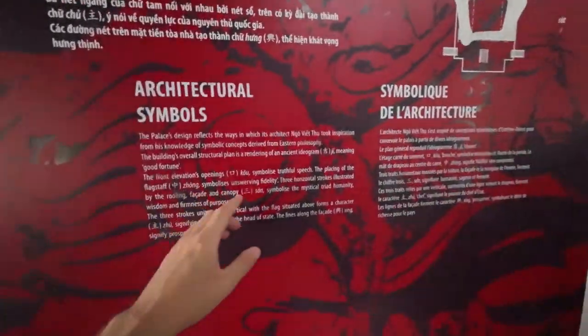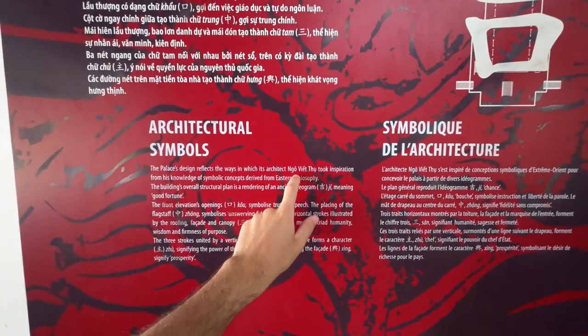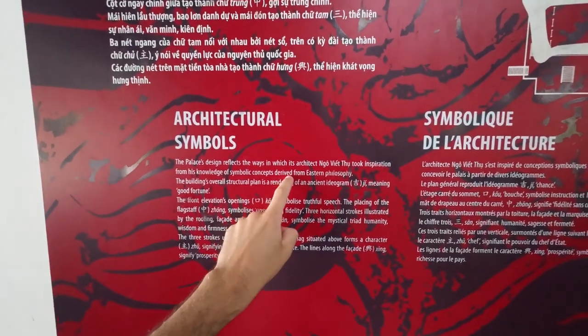I was reading in here, as you can see, it says that the architect took inspiration from his knowledge of symbolic concept derived from Eastern philosophy, which basically means from the USSR, the communist philosophy. Well, nowadays, as already mentioned in my previous videos, Vietnam is still a communist country. You can actually see the bright red Vietnamese flag with a beautiful huge star in the middle, alongside a red flag with the hammer and sickle exactly in the middle, which is literally giving you goosebumps, at least to me. Coming from a communist country, this is something that shocks me. Anyway, let's carry on. Let's have a look at the rooms.